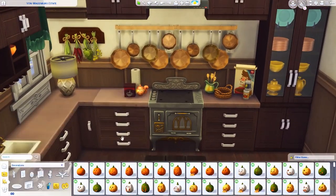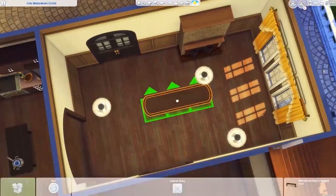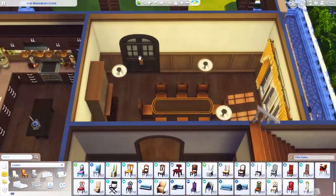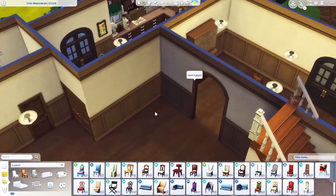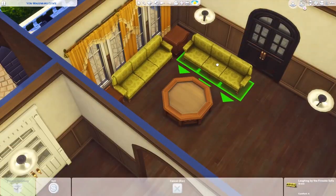But anyways, here I'm cluttering the kitchen and putting some jars and hanging dried herbs and flowers and stuff like that. I thought it made it look a little bit more cozy. I thought it looked cool, okay?